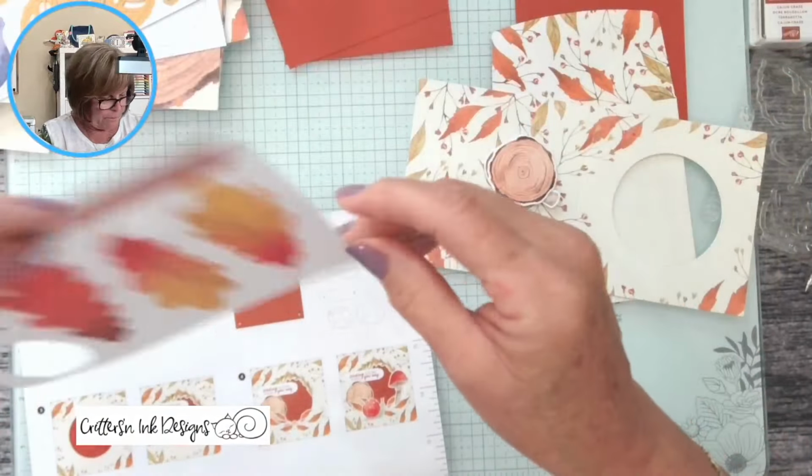And one of these semicircular things. And one of these labels. And one of these spriggy things. I think that's everything. Yep, looks like it. Okay, so let's get this out of the way.